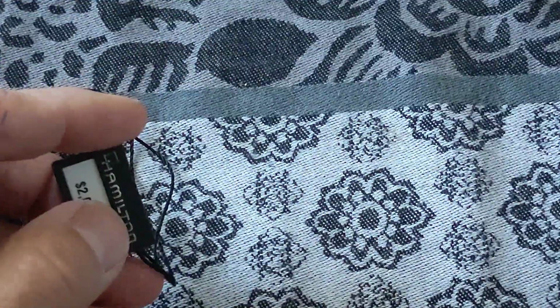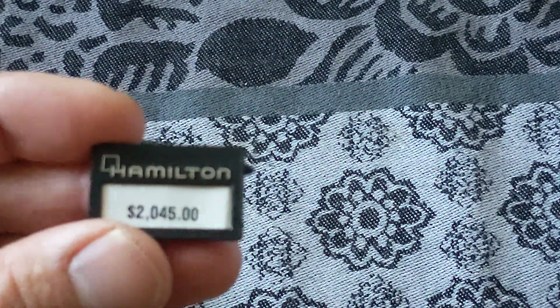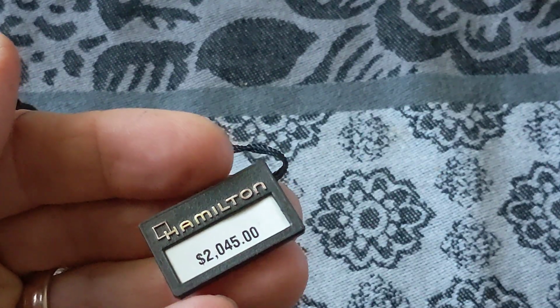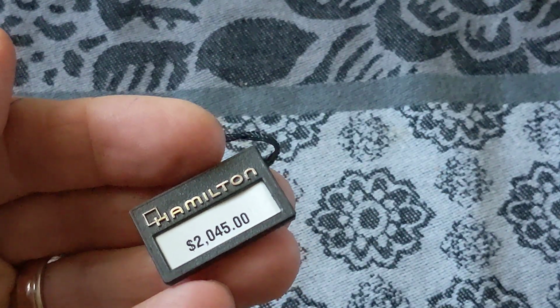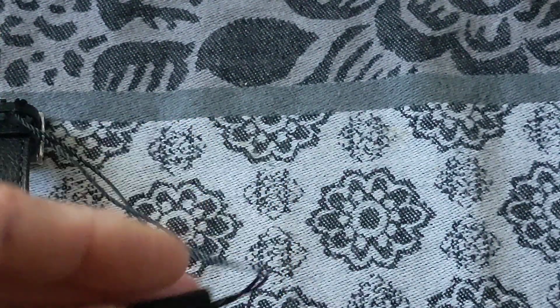Ooh, there's that price tag. It's not a beginner watch. That's suggested retail. Jonathan at TikTok might be able to do better, but just so you know, that's what it starts out as.